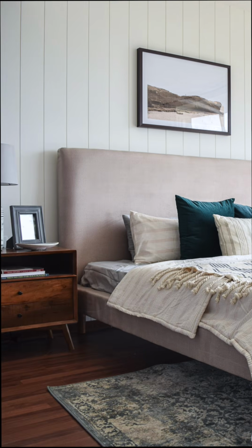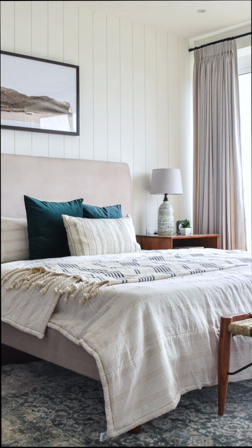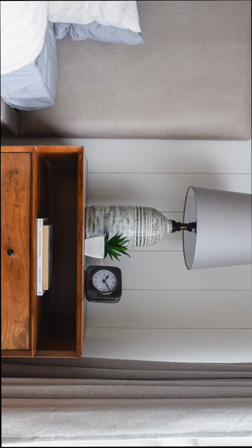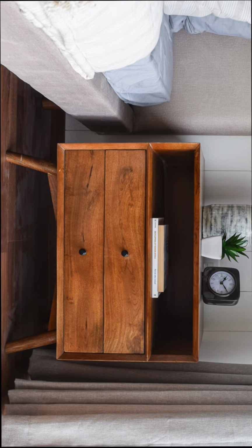For the master, the idea was to create a retreat. So we kept it simple with a neutral upholstered bed and mid-century style nightstands, and added a beautiful woven bench at the foot of the bed.